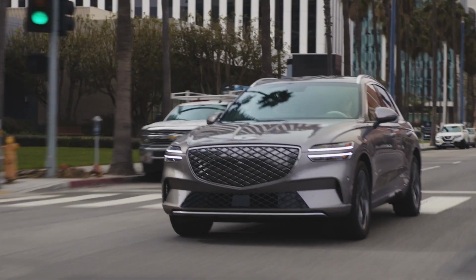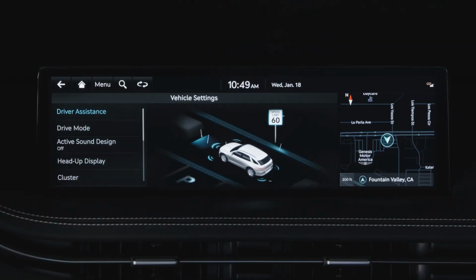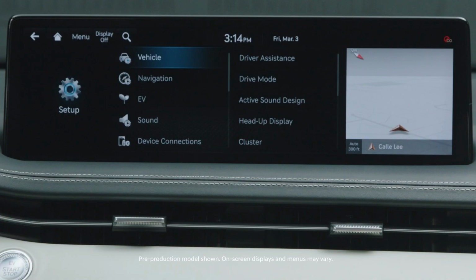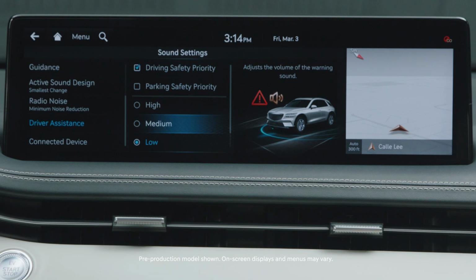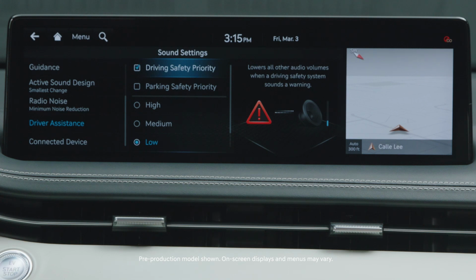The warning alert volume can be adjusted by accessing Driver Assistance and then Warning Volume. Alternatively, this can also be accessed by pressing Setup, Sound, and Driver Assistance. The volume can be set to high, medium, low, and off. Be warned that if the volume is set to off, the steering wheel vibration warning will be turned off as well.